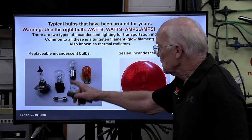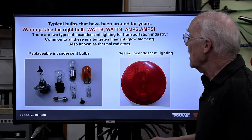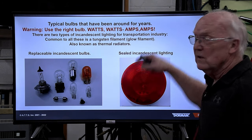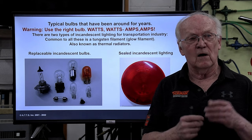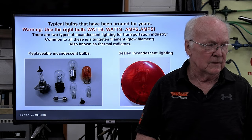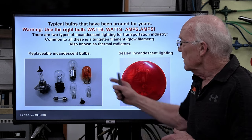Not going to spend too much time with these bulbs over here. They're not old. You still see a lot of them around, okay? Typical bulbs that have been around for years, okay? Watts, watts, watts, amps, amps, amps. When I do my electrical courses, I have about 8 pages of different bulbs, these type of bulbs over here. You name it, guys. You know what I'm talking about. 1157 and 1156, 194s, all of them, okay?